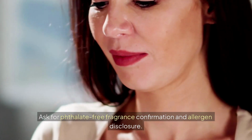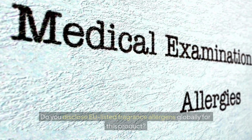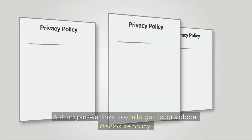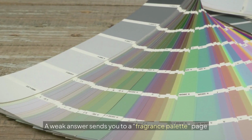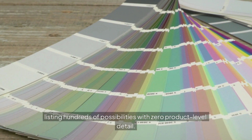Fragrance is next. Ask for phthalate-free fragrance confirmation and allergen disclosure. Phrase it plainly. Is your fragrance phthalate-free? Do you disclose your listed fragrance allergens globally for this product? If they sell in Europe, they already track allergens like limonene and linalool. A strong answer links to an allergen list or a global disclosure policy. A weak answer sends you to a fragrance palette page listing hundreds of possibilities with zero product-level detail.